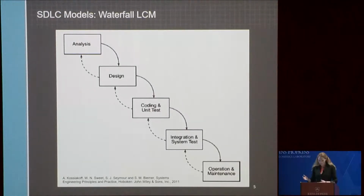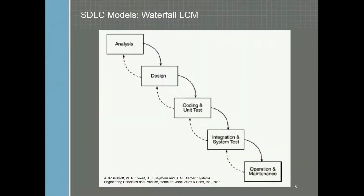So this is a waterfall life cycle model. A waterfall approach for software development uses sequential project management steps to manage project activities. Most of the tasks are predefined with set durations and resources, allowing a detailed project schedule and budget to be developed. The phases of a waterfall approach include requirements definition, design, coding and unit test, integration and system test, and operation and maintenance. So using a waterfall approach, the software requirements are analyzed and defined upfront through consultation with the system users and other stakeholders.